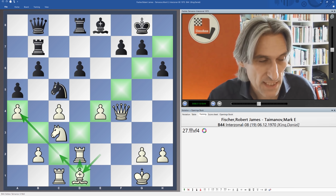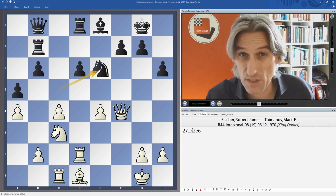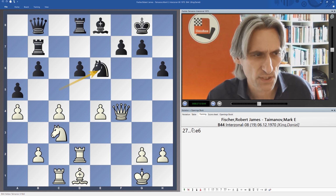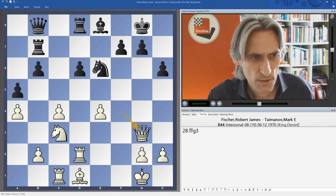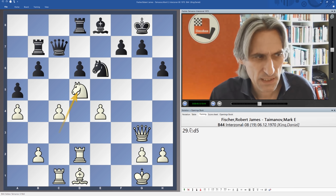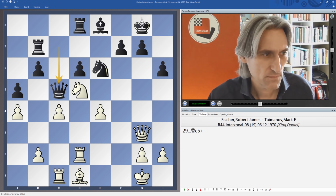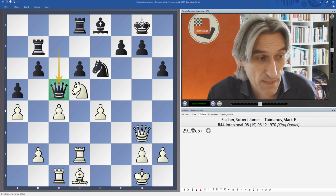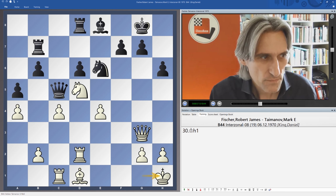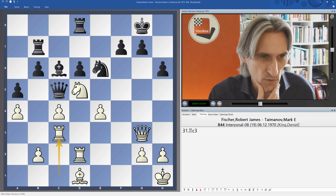So nice manoeuvring from Fischer. Now we have knight e6 from Taimanov, and I think this is the first moment, as I said, I think bishop c6 was a better move, just to leave the knight on c5, and I think this is the first moment where it feels to me as though black is going a little bit astray. Well, clearly Taimanov wanted to activate his queen, which is certainly not a bad idea. But still, I think the other way would have been better.